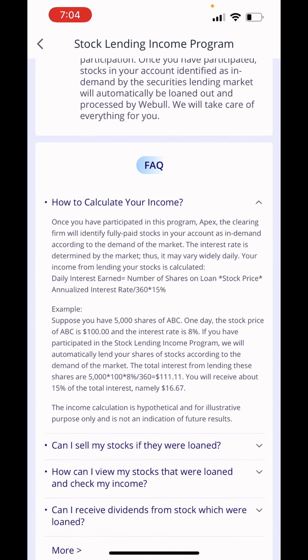And you could also calculate how much income you'll receive. As an example, the daily interest earned is going to be the number of shares that are on loan, multiplied by the stock price times the annual interest rate divided by 360 for that daily rate times 15%.